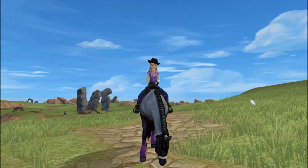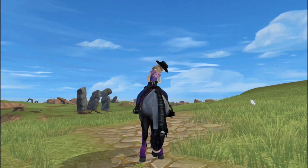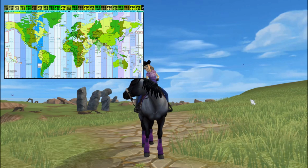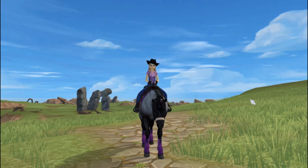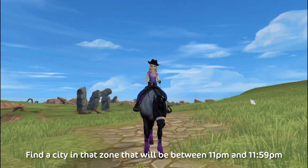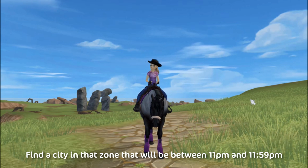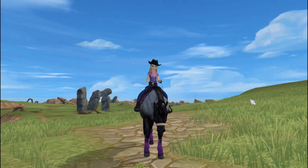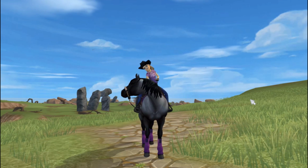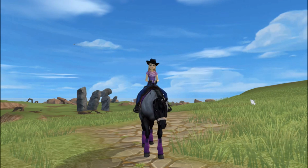So look at a map, count the little lines that are each hour, and then play around to see which city currently shows like 11:30 or 11:59, whatever time it is. It just has to say 11 p.m. sometime. And then you wait for your phone to turn past midnight.